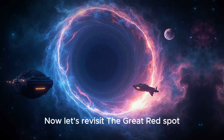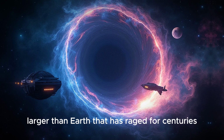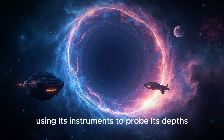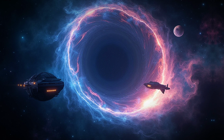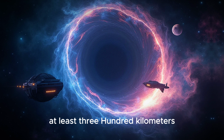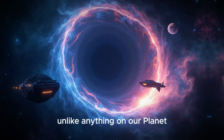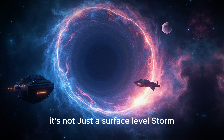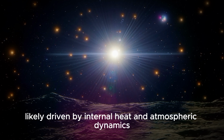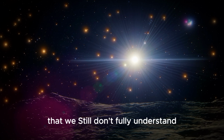Now, let's revisit the Great Red Spot, a gigantic storm larger than Earth that has raged for centuries. Juno has flown directly over this colossal vortex, using its instruments to probe its depths. What it found was stunning. The Great Red Spot extends at least 300 kilometers down into the atmosphere, making it a three-dimensional phenomenon unlike anything on our planet. It's not just a surface-level storm, it's a deep vertical weather engine, likely driven by internal heat and atmospheric dynamics that we still don't fully understand.